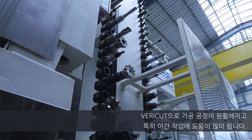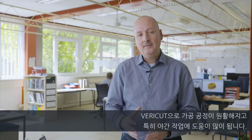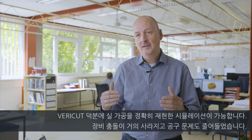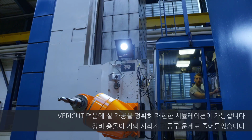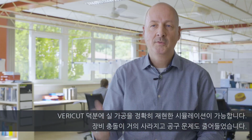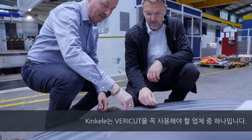Thanks to Vericut, we benefit from a smooth machining process, especially during the night shift. The fact that the process runs as simulated on the cutting machine has resulted in far fewer collisions on the machine tool, and also fewer problems with tools. Thanks to Vericut, these problems no longer exist. Kinkele is definitely an inevitable Vericut user.